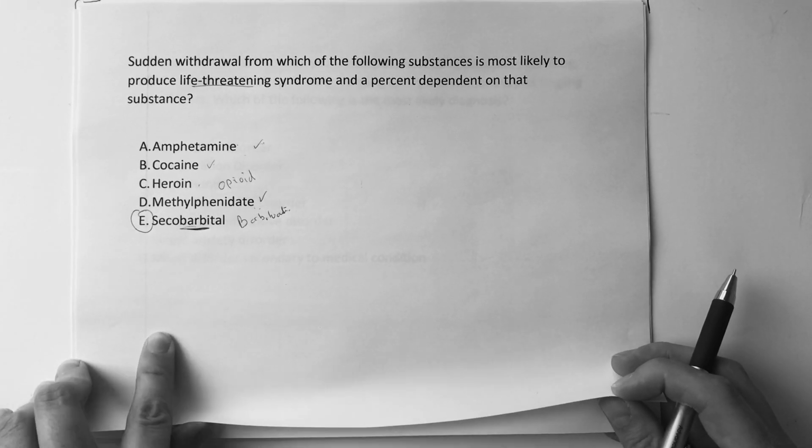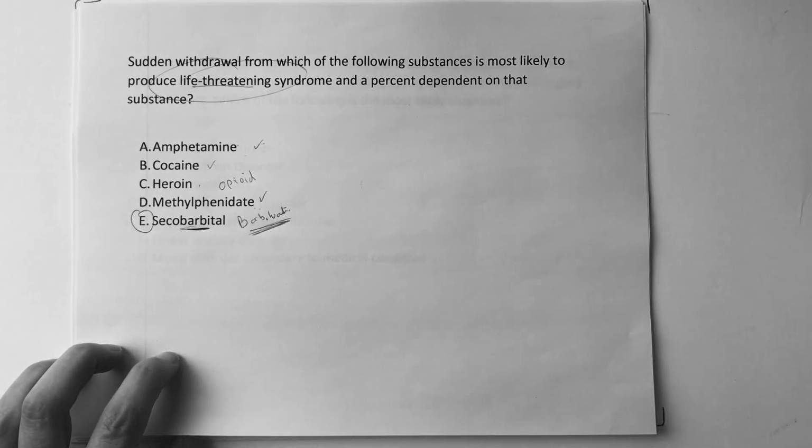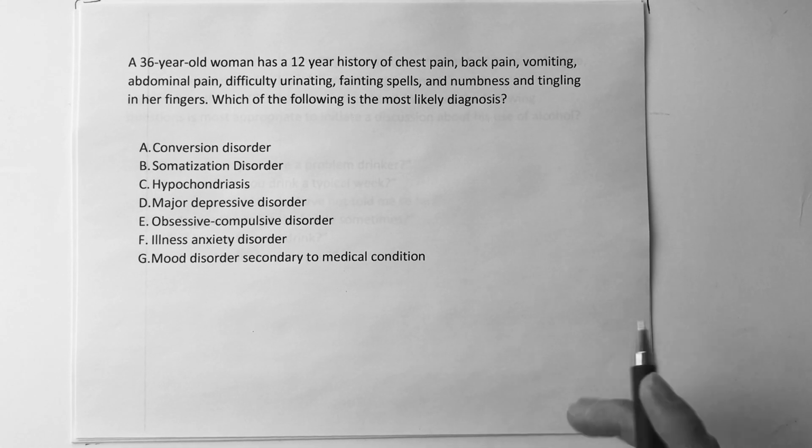So look for the barbiturate. The barbiturate's the one that has life-threatening withdrawal. So if someone is on Percocet and they come in, just be aware. A little extra look for them.